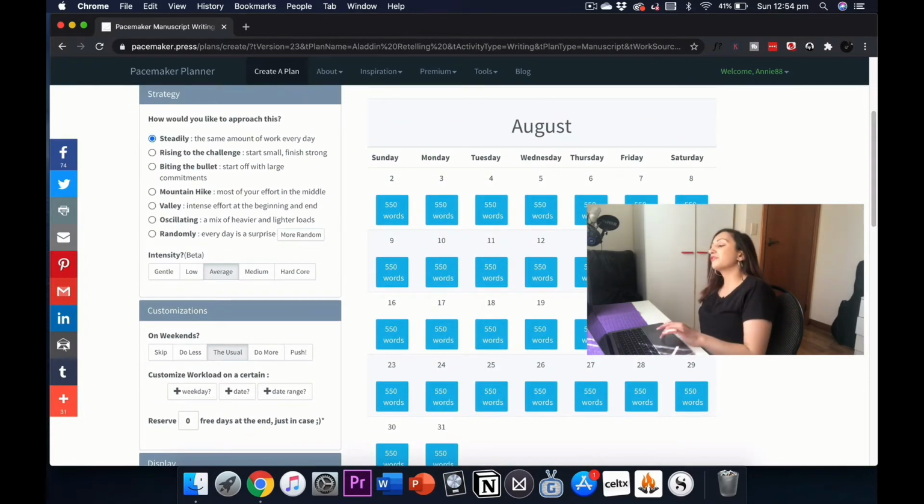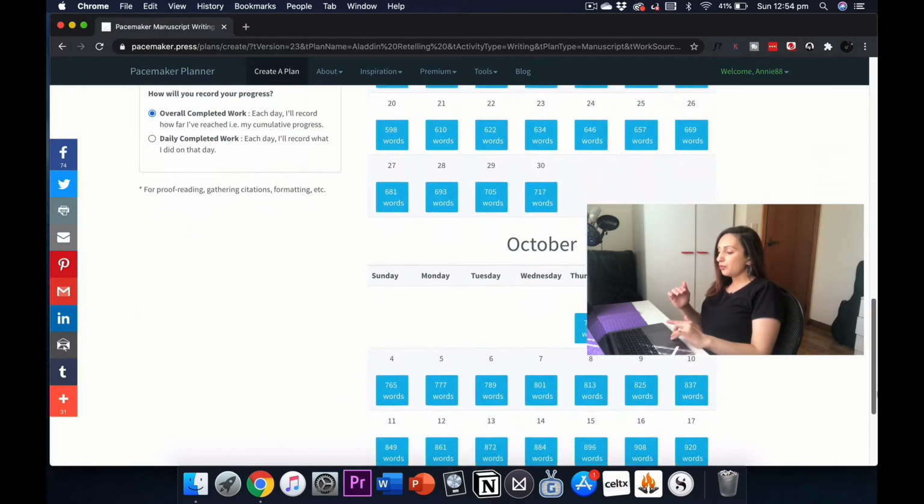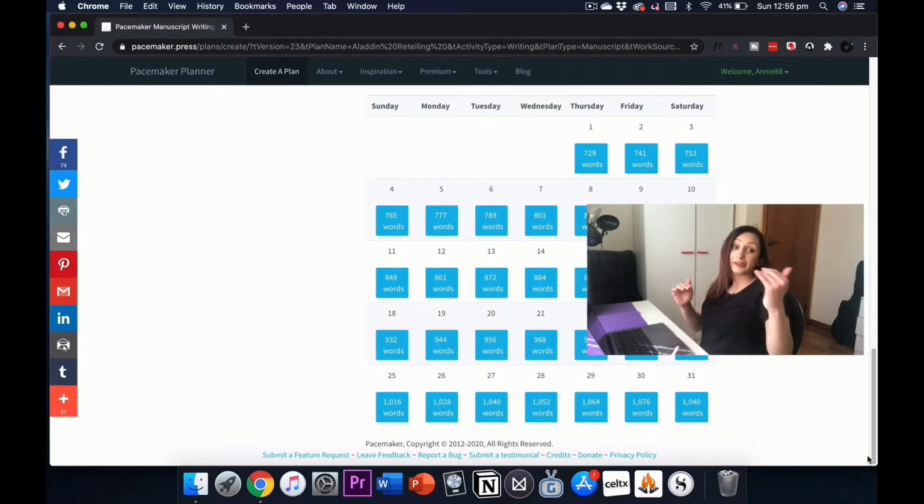Okay, so we've walked through the steady option, which as you can see is when you write the same amount of words every day. But then we have these different options. The second one we have is rising to the challenge. And this is where you start small, finish strong. So basically when you first start writing, your daily word counts are fairly small. As you can see on the screen, on the first days your daily word count is 12, then it increases to 24, then 36, and it goes up in increments until you get to the end where your daily word counts become over 1,000 words.